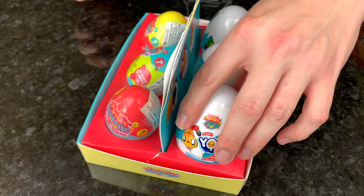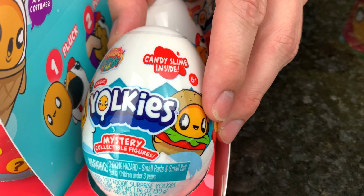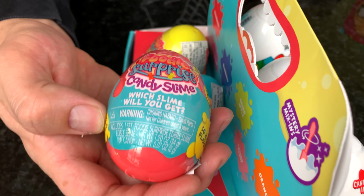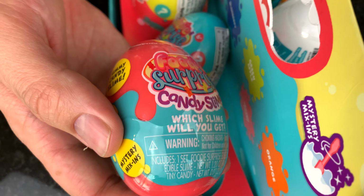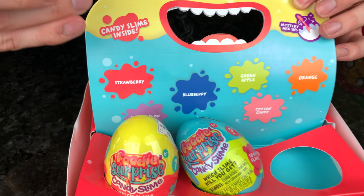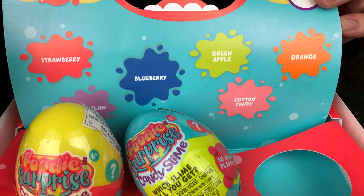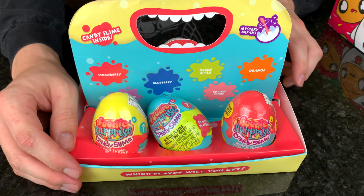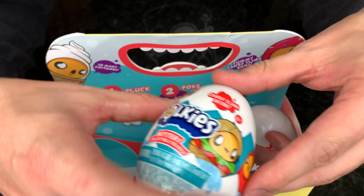We have 3 Yolkies, which have a little figure inside and some candy slime. We also have some of these Foodie Surprise candy slime eggs. They have a mix in and they can be one of these awesome flavors. We got strawberry, blueberry, green apple, orange, cotton candy, or watermelon. These look really delicious and I can't wait to see what's inside. But first, we'll start by opening up the Yolkies.